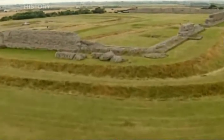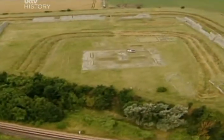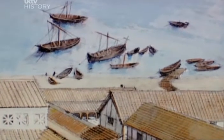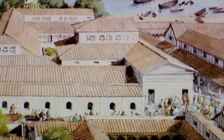This is Richborough, near Dover, and it was here that the Romans first landed to conquer Britain in AD 43. At first, they secured the site with great defensive ditches, but quickly it developed to become Portus Rutupii, a major port and supply depot, and the first gateway to the new province of Britain. The port soon developed into a bustling town with shops, temples, and even an amphitheatre for entertainment. And because of its delicious oysters, the town became famous throughout the empire.